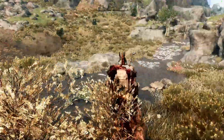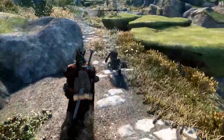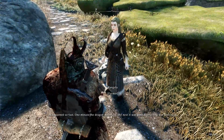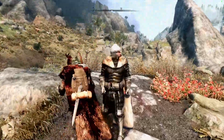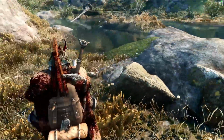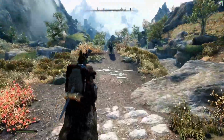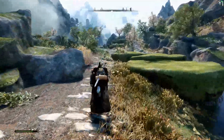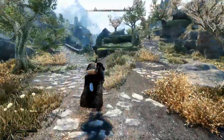Now with that, I should be able to take away most of my gear. It happened so fast. One minute the dragon was there, the next it was gone. Everything was destroyed. Nah, I killed the dragon. Now, where's my horse? Or rather, where's the horse that I stole? Damn it. I got the loot and I lost the horse. But it was so worth it.